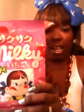Now, I picked up some of these Milky candies. You might have seen them in the previous haul, but I ordered like a box of them so I could send some out for friend mail. These are really good. These are by far my favorite candy. This is Japanese candy, the last 2 packages I showed you, and all their candy is always individually wrapped.